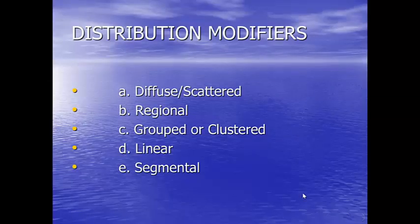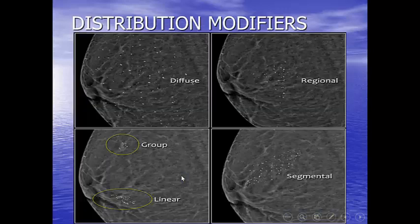Then regarding the distribution, again we are talking about the morphology of calcification, then the number of calcifications, and then the distribution of calcification. Distribution of calcification is either diffuse, scattered, or regional, or grouped. We used to say cluster, but nowadays we say grouped microcalcification, linear calcification, and segmental calcification. And these are their shapes.